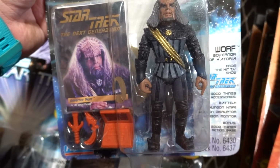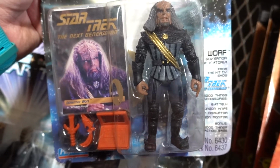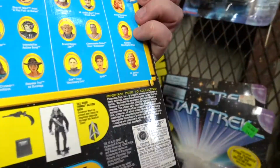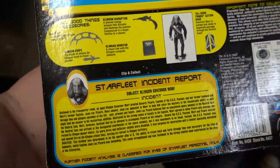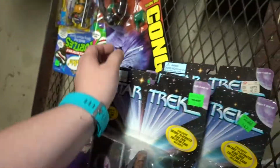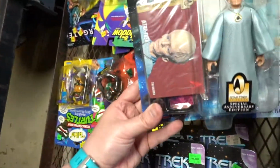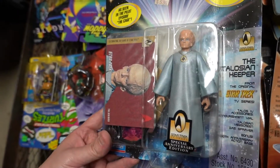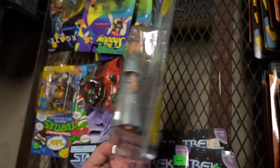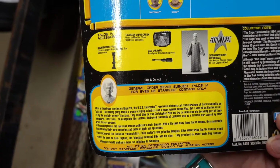Worf as governor of Haatoria. It's an interesting one. That one doesn't even say Holodeck on it. Maybe it's not. Maybe that was a real title he had at one point. Who am I to say? Oh, I remember this one used to creep me out. The Talosian Keeper. Did not like that one as a child.